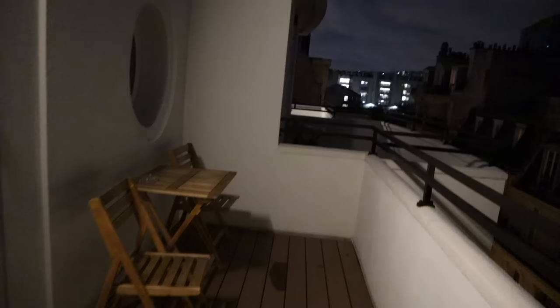But let me take you out to my favorite part. It's a little bit windy this evening. This here is the balcony and the view of the other townhouses on this bougie street. And round the corner here, the glittering Eiffel Tower in the distance.